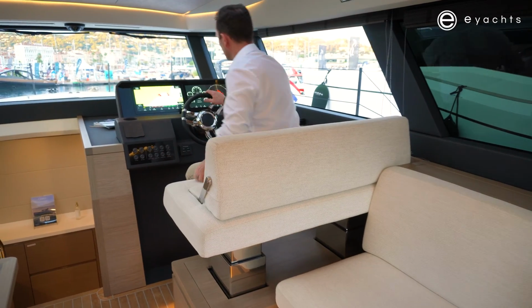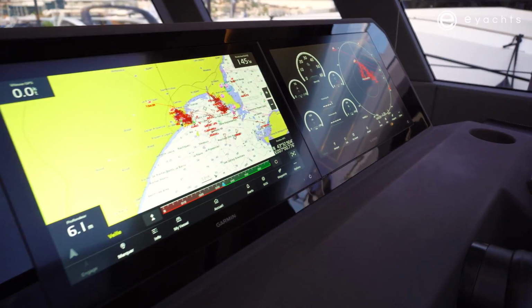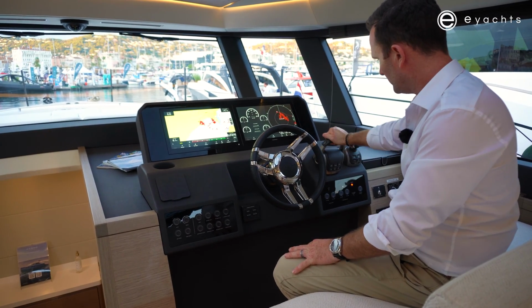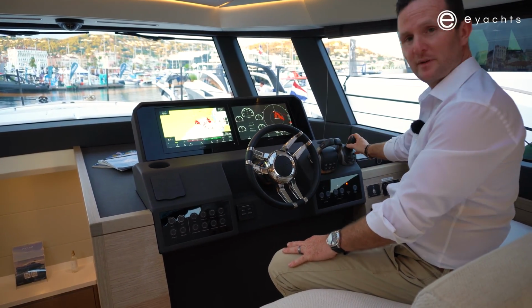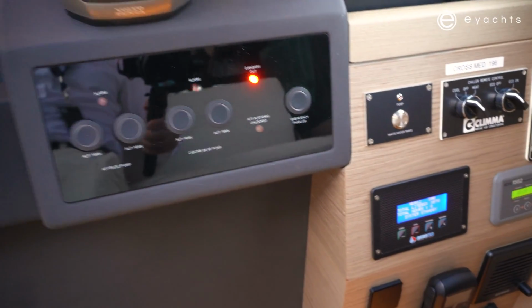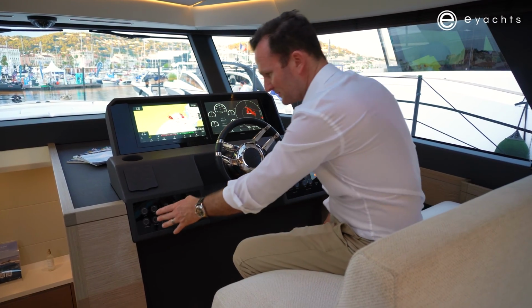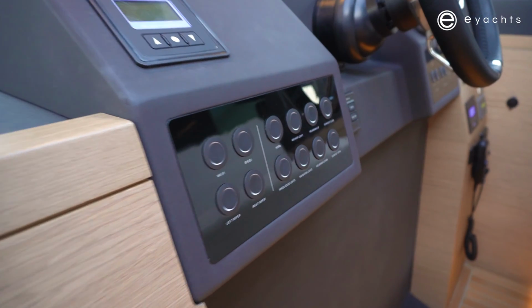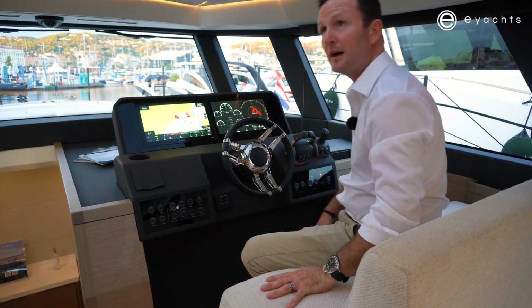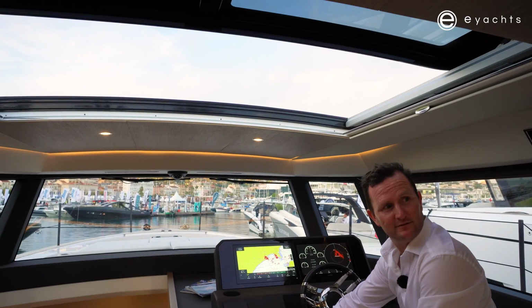As we're positioned here nicely at the helm, you can see we've got two very large Garmin screens, but everything's nicely ergonomically placed. You'll see we've got the Volvo throttles here, complemented by the IPS joystick, but the minimalistic dash, they haven't gone over the top and added buttons and everything's quite messy. Everything's nicely positioned from your window wipers to your lights, horn, the navigation lights, your helm seat up and down, and of course what complements this beautiful area is the opening sunroof.